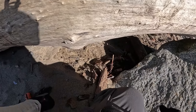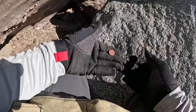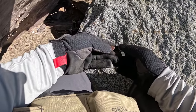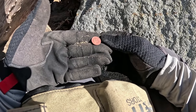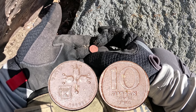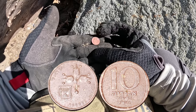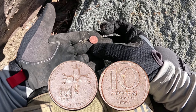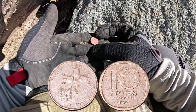Oh, I'm just checking out this pile of old logs and garbage before I leave that was on the other side. Found a foreign coin. Not sure what denomination that is. That looks like Hebrew, maybe? Is it an Israeli coin? That's interesting.